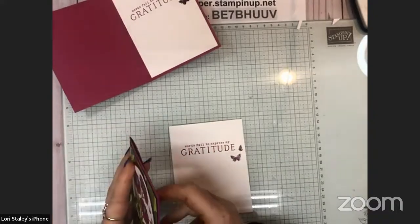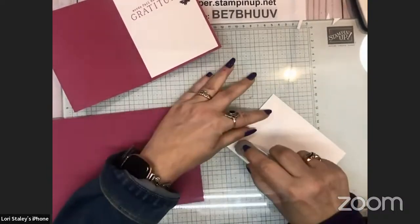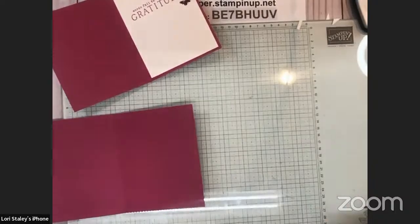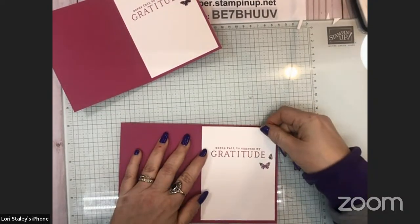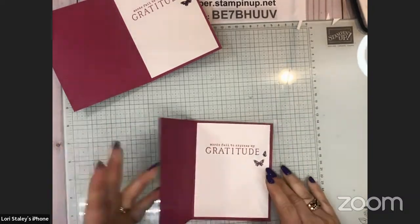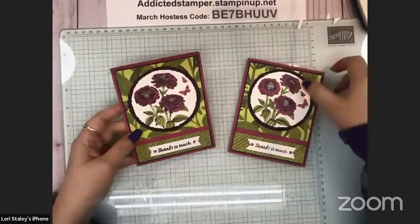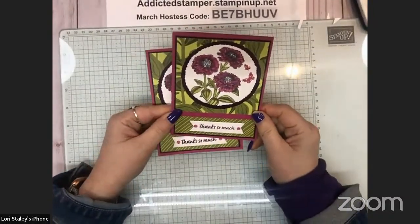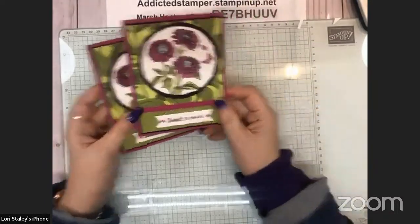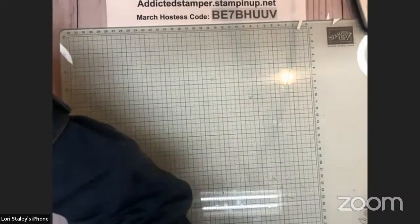And then you could stamp butterflies on your envelope to tie it all together. Or you could put one of the zinnia in the corner, right? And there we go. So that is our first project. I love that green background and I love that it reverses to this pattern, right? Okay. All right. Leave that somewhere where I'll be able to access it later.